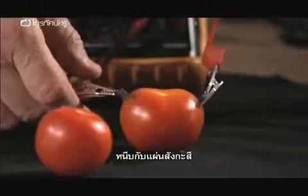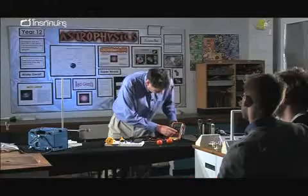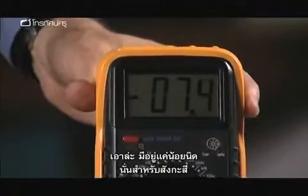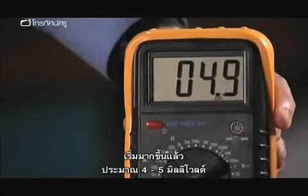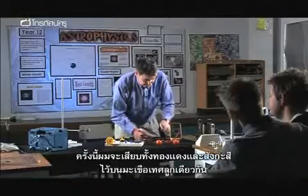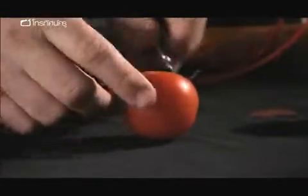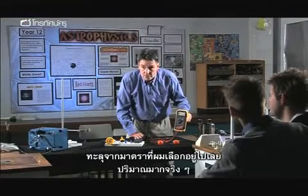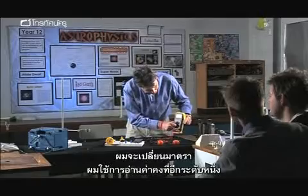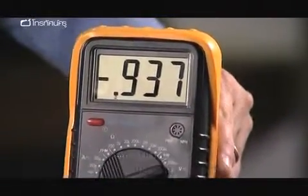And connect it to the zinc. Well, it's certainly very small. Okay, that's 2 zinc. Let's try 2 coppers. Yeah, it's flicking around and it's about 4 or 5 millivolts. Now I'm going to try a copper and a zinc in the same tomato. And on the scale that I was using, it's gone completely off scale. It's a massive number on that scale. So if I change scale, that's a steady reading of nearly a volt.